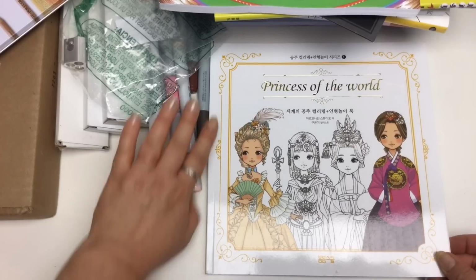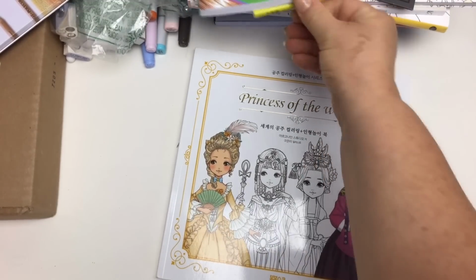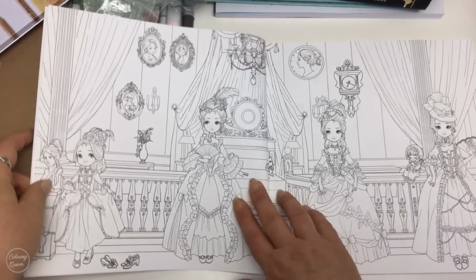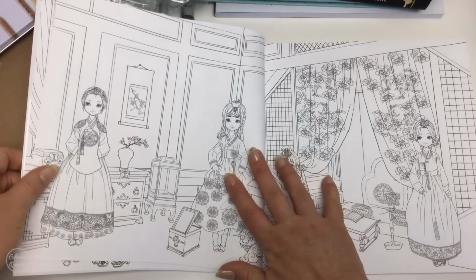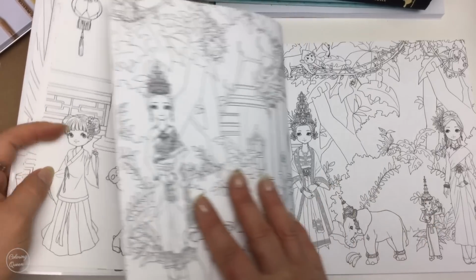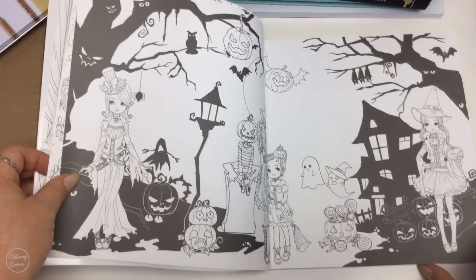So this is another one. It's a Korean colouring book, and it's called Princess of the World. And as well as a colouring book, it's also paper dolls. So this glossy cover on it, but it's got some super cute little illustrations in it. Aren't they adorable? These little princesses are very pretty, so very nice little illustrations, some with black backgrounds. Isn't this Halloween one gorgeous?